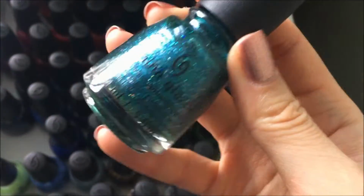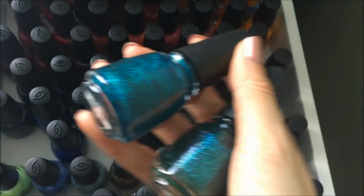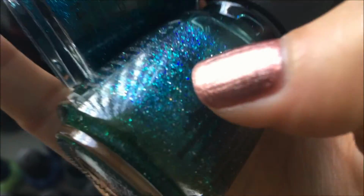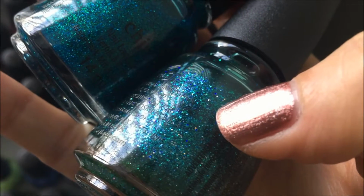Then I have Soiree, I Didn't Do It. So this one is very similar to Give Me the Green Light, as you can see, but the glitters in this guy are a little bit more purplish and a little bigger in size if you compare them side by side. I also just got it this holiday season as well.